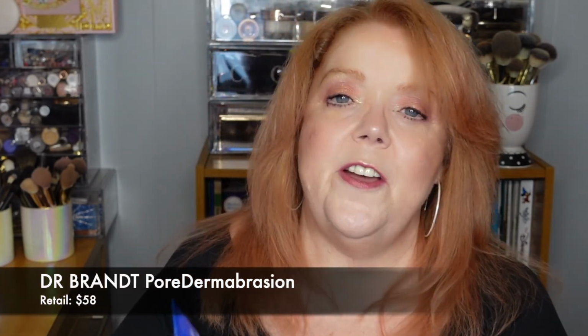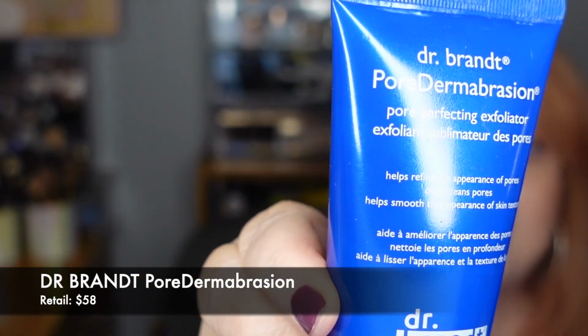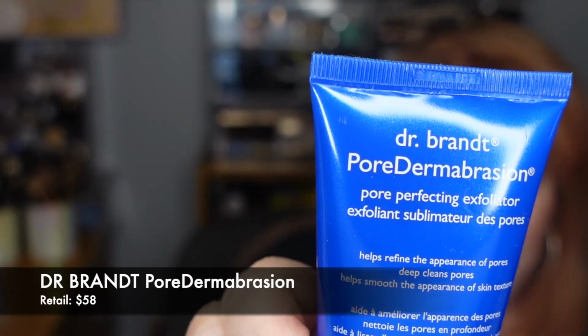Okay, let's get into the bag. And the first item I see was not supposed to be in my bag this month. It's not what's listed on their website, so I'm not sure what happened, but I'm not mad about it. This is from Dr. Brandt, and it is PoreDermabrasion. This is a pore perfecting exfoliator. Hopefully that is clear for you. I know it can be hard with these ring lights.